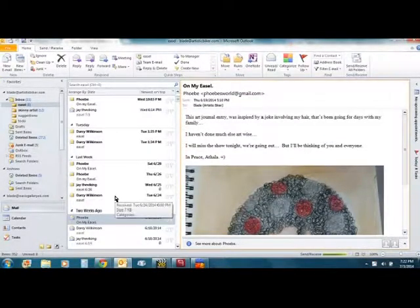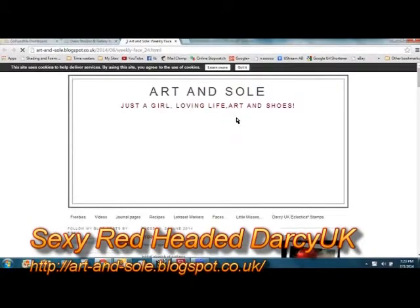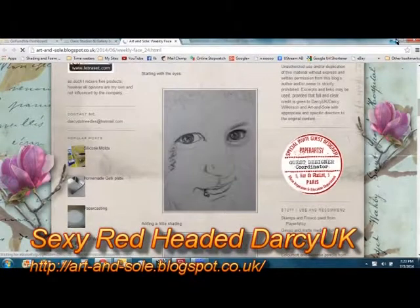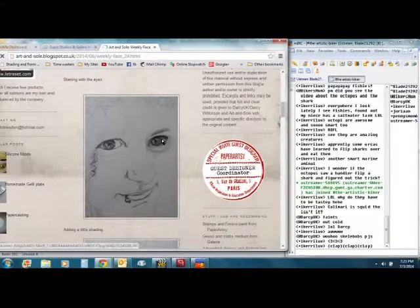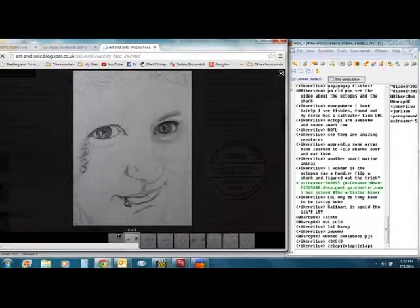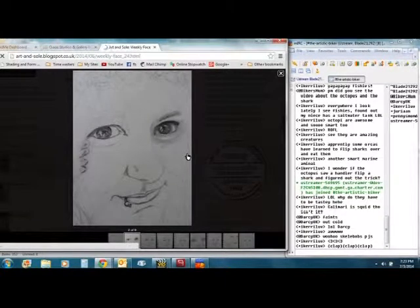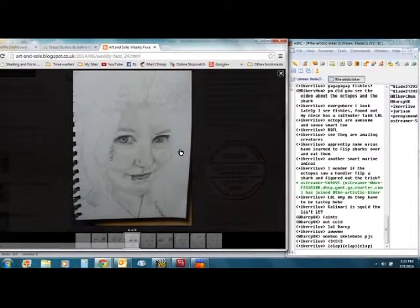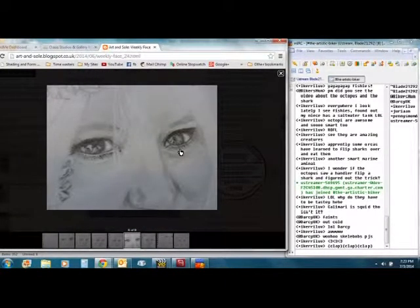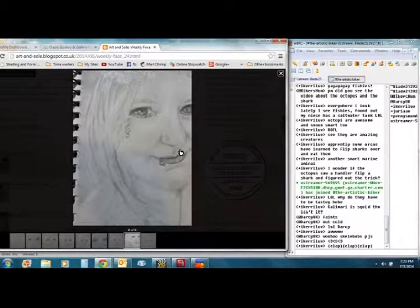Okay, so... No, that one's not. The sexy redheaded Darcy did a face last week, and I like to show the step-by-steps. So there's the sketch. There she started penciling in the eyes with the piercings. Penciling in the shading, continuing with the shading, especially around the eyeballs.